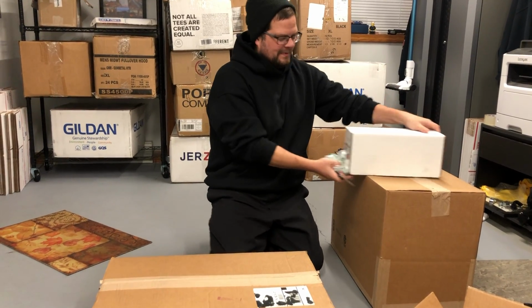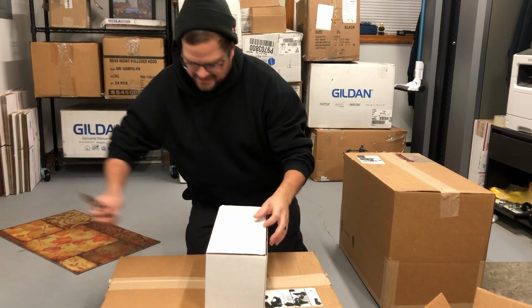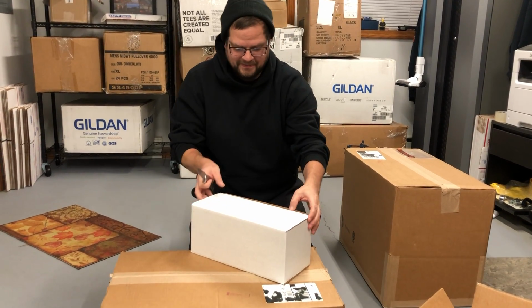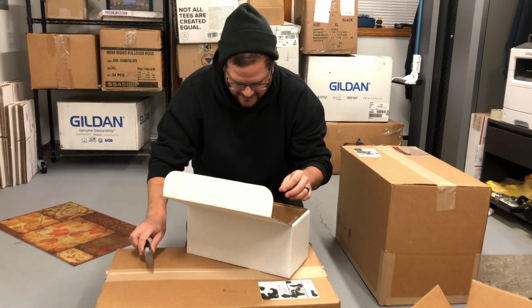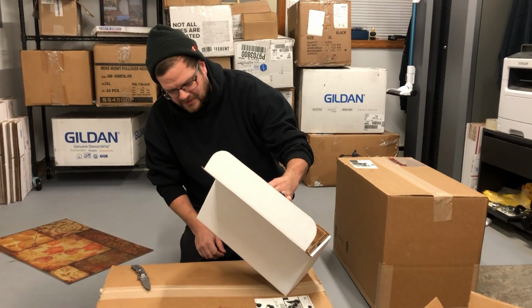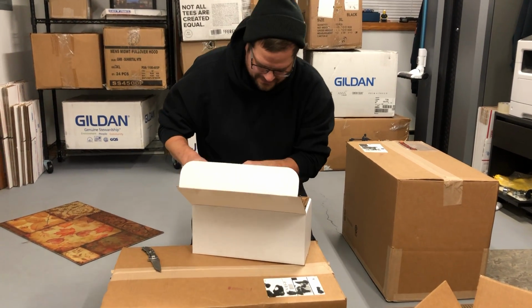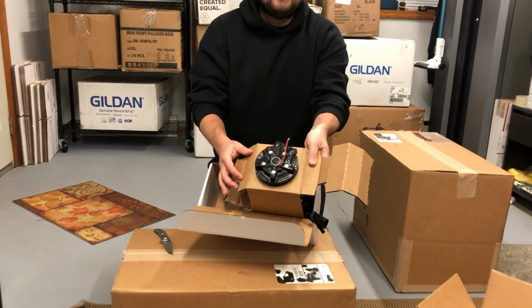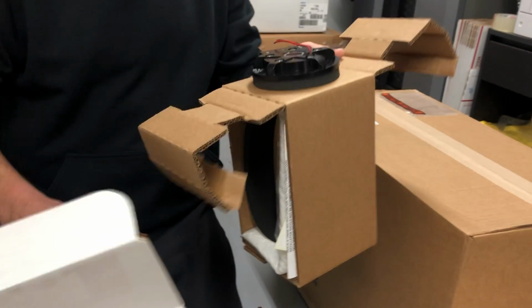What is this? Whoa! I can read what it is, but some days. Oh wow, look at this. It is an in-tank retrofit fuel module. Was that on your wish list? This stuff's too fancy for me.